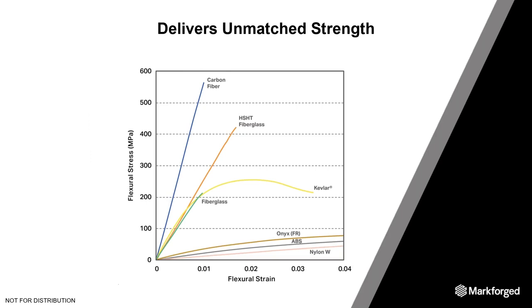So when we talk about the strength of the material, everyone always asks, how do you compare with ABS or nylon? Well, if you look at the bottom there, that's the comparison where we have the Onyx material, which is that, again, black thermoplastic material with the chopped carbon fiber, which is already significantly stronger than your standard thermoplastic materials that you're used to working with in 3D printing. But once you add the fibers, we're talking an entirely different category.